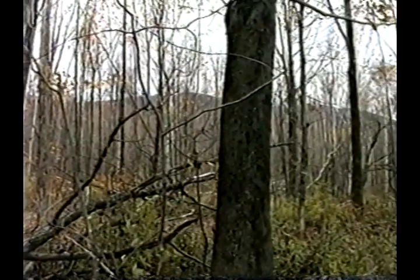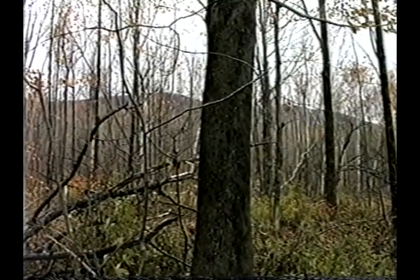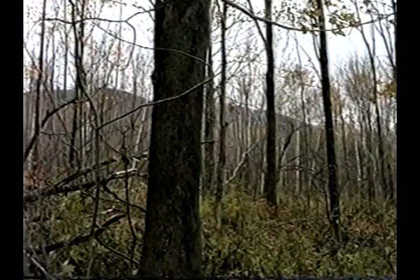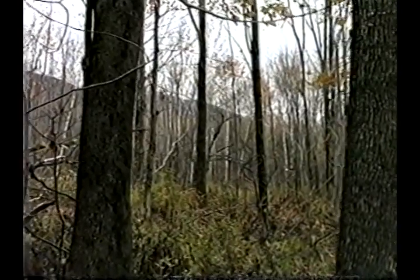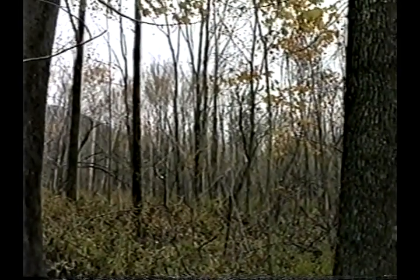And right where we're standing, probably for a good half mile radius to our south, east, and north was all open land. And to the west, that open land probably went for 2 to 3 miles. And today, virtually all of it's back in a wooded condition.